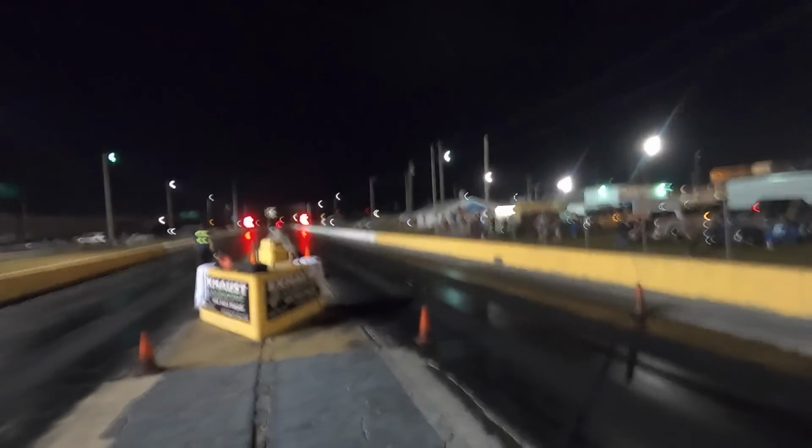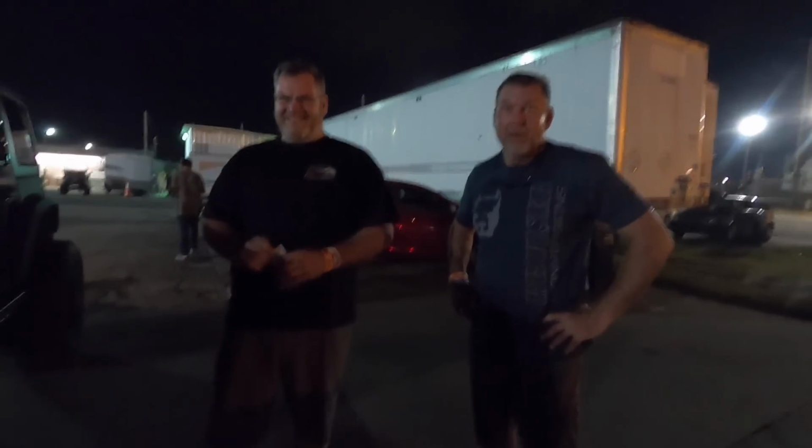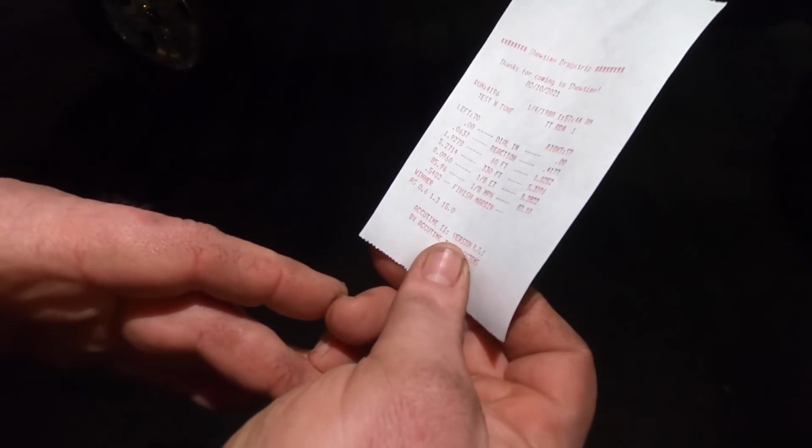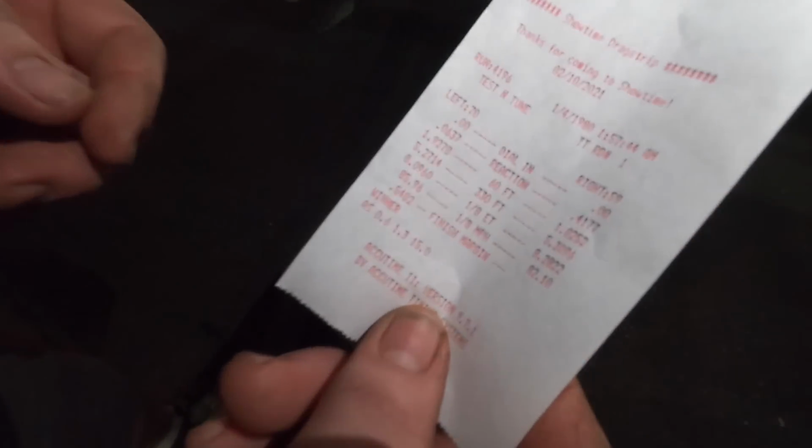Mustang went 696. Dude, this thing leaves like hard, man. Holy crap. 860 foot. Holy crap. I've been 7.8 at 89. That thing's an animal. That is a sleeper. I bet against that, something that was a mistake. Ran a 7.8 at 89 miles an hour before. Got a 1960 foot. That's not bad.